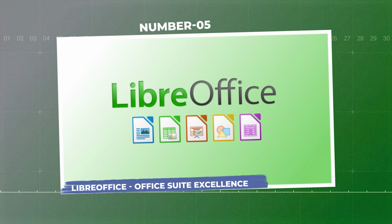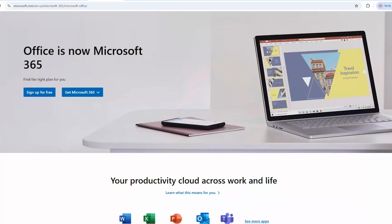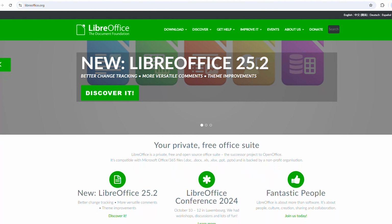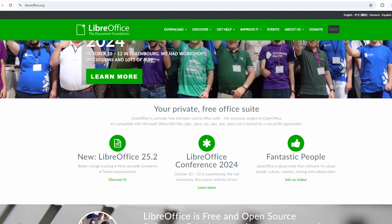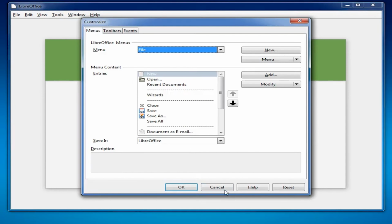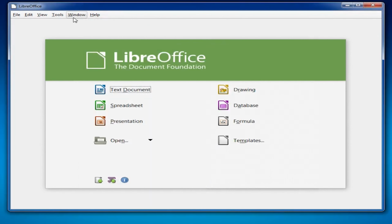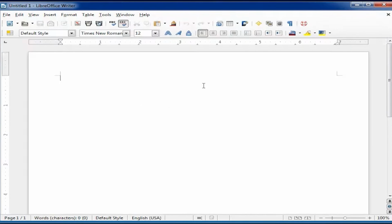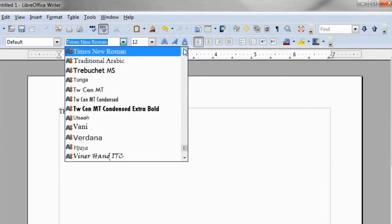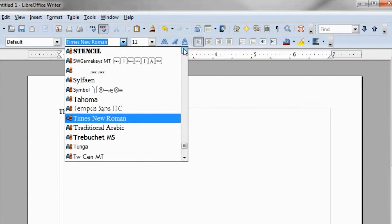5. LibreOffice, Office Suite Excellence. LibreOffice is what happens when you take Microsoft Office, remove the subscription fees, and actually make it better in some areas. This is a complete Office suite that handles everything you need for work, school, or personal projects. Writer, their word processor, has everything you'd expect. Advanced formatting, styles, mail merge, and excellent collaboration tools.